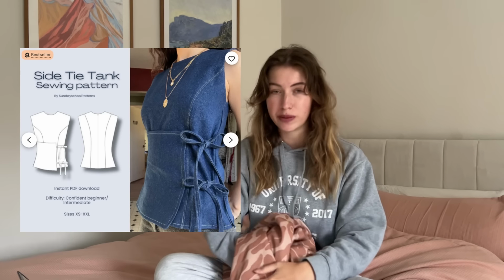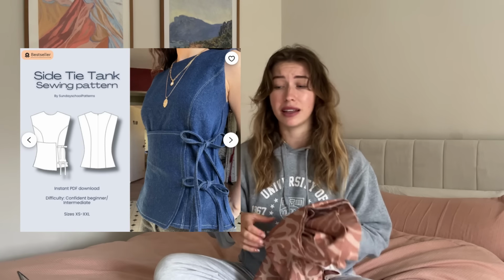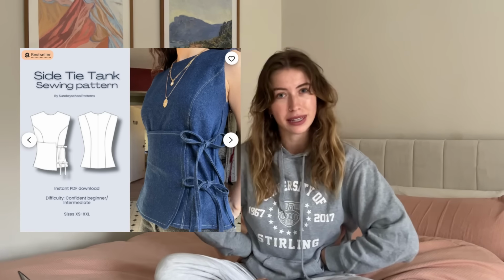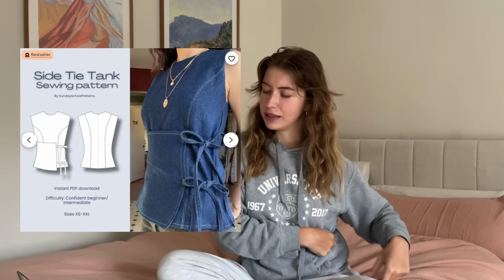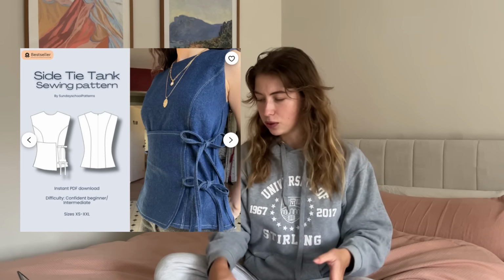I knew I wanted to make a top of some kind, but looking through patterns, I realised that the vast majority of the patterns that I like the look of and would actually wear are stretchy patterns because I like having a defined waist. I don't like wearing oversized blouses or anything like that. So this pattern appealed to me because you can tie it around the waist, and I really like the extra sort of apron panel detailing and the bows.